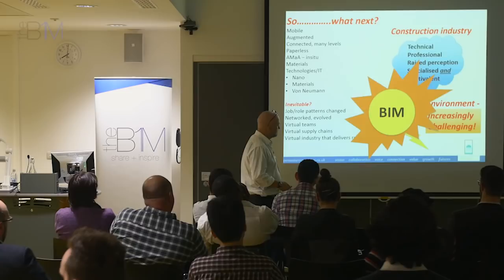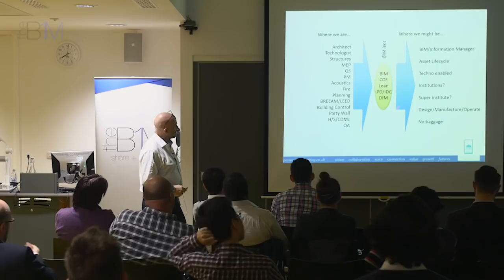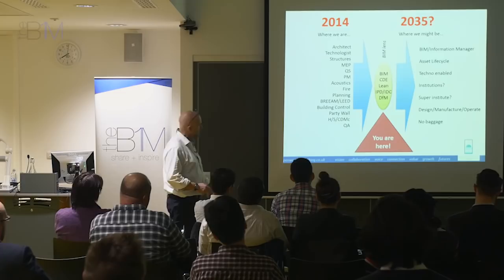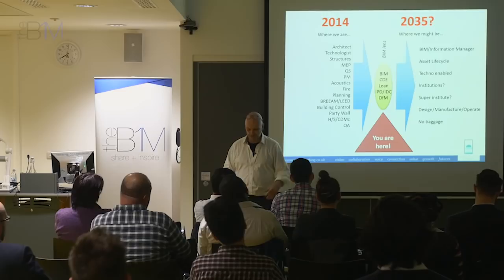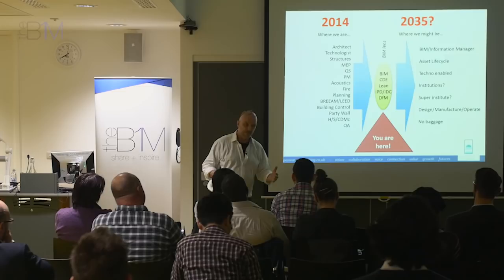So BIM might be an answer, but it's not the silver bullet for everything. And this is where we are. This is the BIM lens. And this is where we might be. So I think we're going to be much more concerned about the life cycle. There'll be much more technologically enabled disciplines and professions, a lot of overlapping. If the institutes don't respond to this a lot more quickly than they are, I think they're on the way out in their current form.